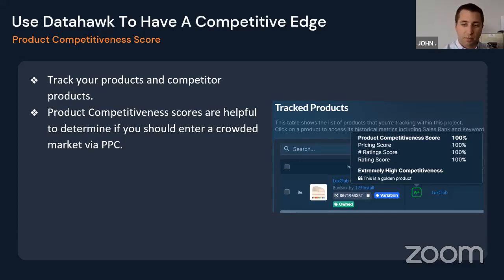The first feature we use is the product competitiveness score. This score looks at your pricing and ratings to determine if you have a product that could do well in a category compared to your peers. If your product score is low, I would recommend working on price, improving your ratings, adding more high quality listing content before spending a lot on ads. While launching ads early is important on Amazon, sending that traffic to a product that will convert well is even more important.